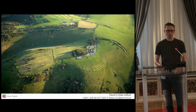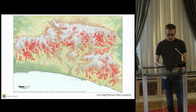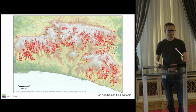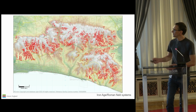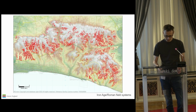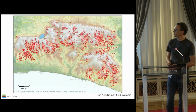But the hill fort, we can now see, actually sat within a very, very intensively occupied and utilised landscape. And so this was extensively farmed during the Iron Age and Roman periods, and the lidar in particular in this landscape has been absolutely integral to us understanding and unpicking this. So what we've been able to do is to piece together all of these previously known fragments of field systems, as well as newly identified fragments of field systems, to reveal these very, very large, extensive, contiguous landscapes. And that's just the site of Devil's Dyke Hill Fort there, to put it into context.